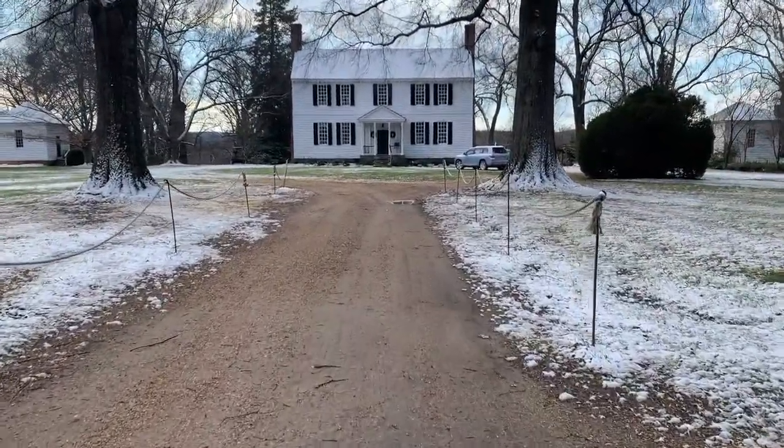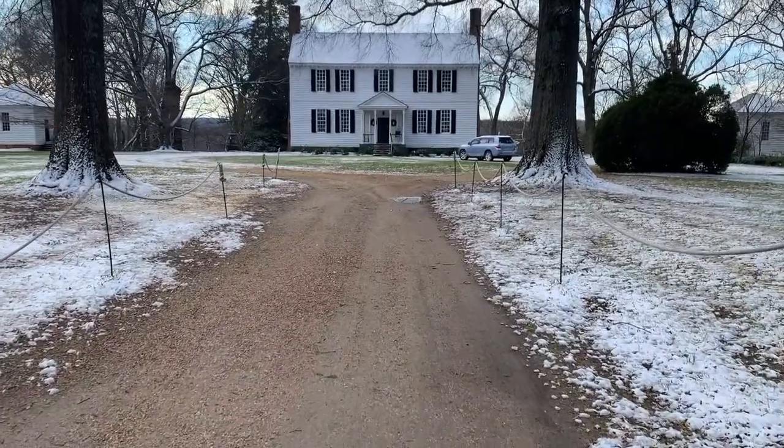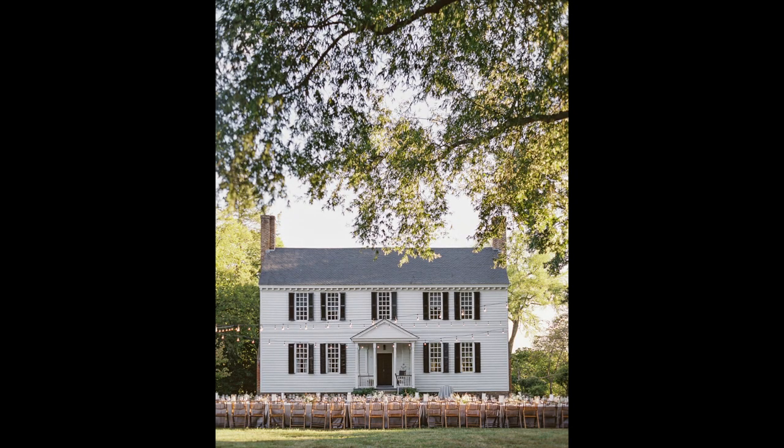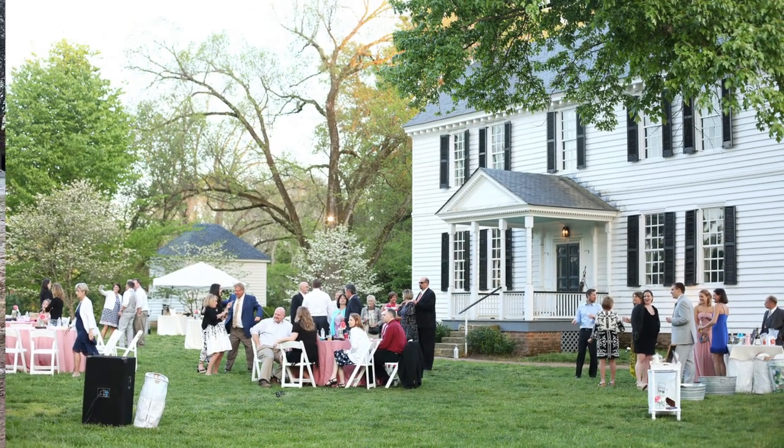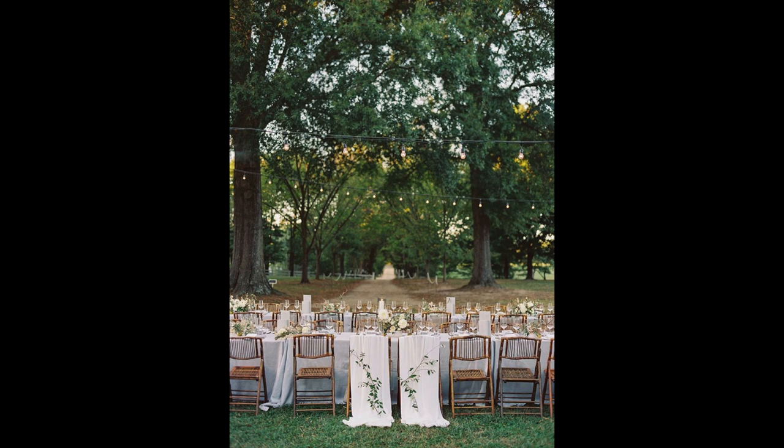The carriage circle in front of the house has frequently been used for reception dinners of up to 120 people. Of course, we're outdoors, so you could spread out as much as you want, but some feng shui is lost if you go much over 120 guests in attendance.